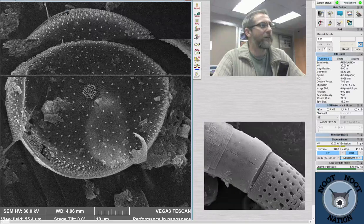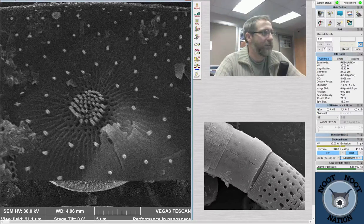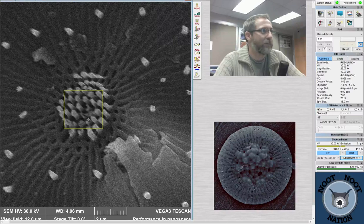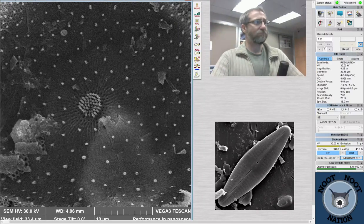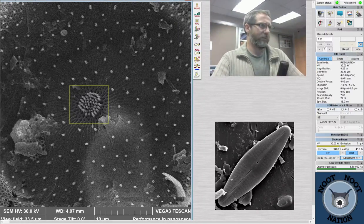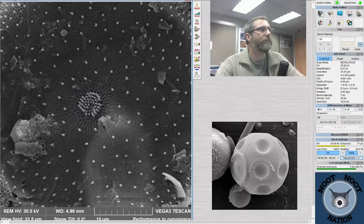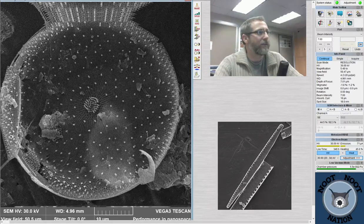Oh! This is Thalassiosira weissflogii. I actually know this one, because it's got this really crazy structure in the middle. All these little spines that it uses to connect to its neighbors. I have a hard time even getting that in focus. Maybe there. But you can see it's just covered with them.